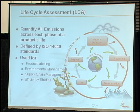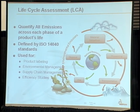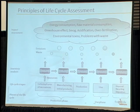So there's this ISO standard 14040 that defines the standards for doing different types of analysis. ISO gives us a framework, and in this case, they have a framework for product labeling and how you go about doing these types of studies. The idea is that you look at every step in the process. So you look at the inputs and the outputs.